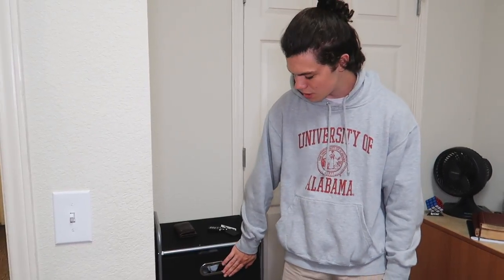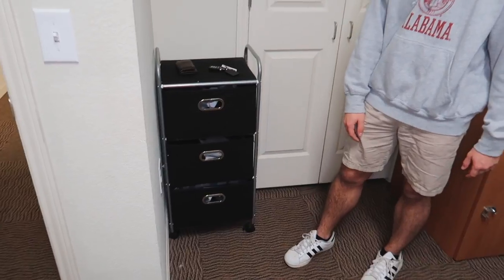And over here is where I keep my keys, wallet, any other things that I usually need right before I'm about to leave. Masks are usually right here too. Underwear and socks, and the two bottom things are just random things.